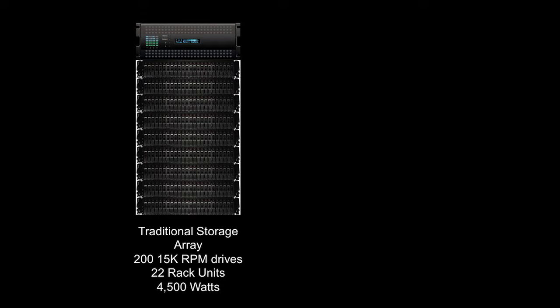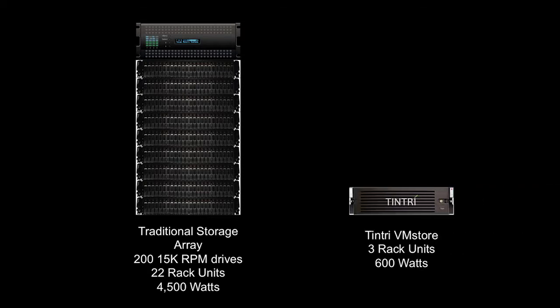ESG Lab modeled a 1,000-seat virtual desktop environment, comparing traditional storage with Tintri VMstore. We determined that a 200-drive traditional storage system drawing about 4,500 watts and taking up 22 units of rack space would be required to deliver similar performance as a Tintri VMstore, which only consumes about 600 watts and 3 units of rack space. So why does this matter?